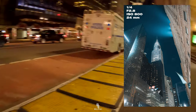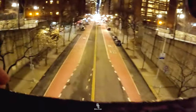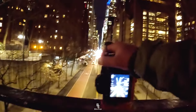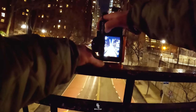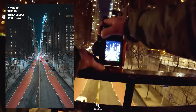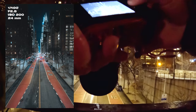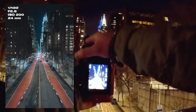So once we get there, I will be back. I'm gonna use this metal to rest my camera. Focus up down there. Let's see how these are coming out. Alright, not too bad. Not too bad. We could probably punch in a little bit.